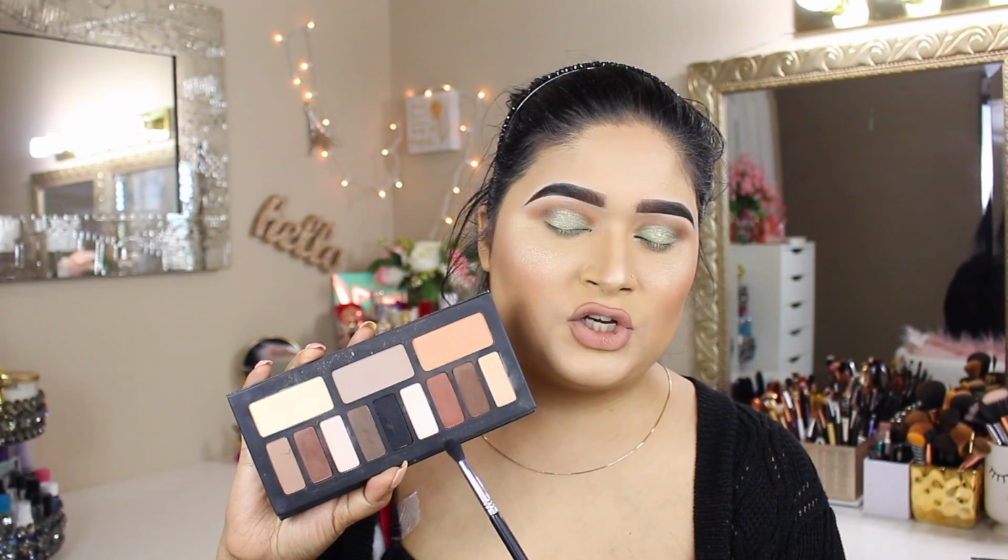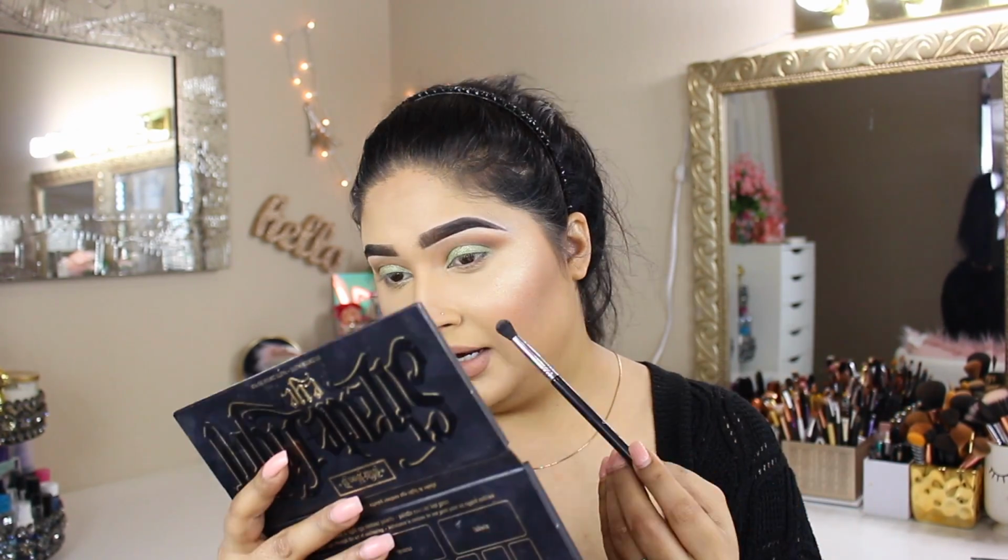For the lower lash line, I'm going to start working with this shade right over here. The second shade I'll be taking is this one right over here to create more warmth, and I am taking that onto a Crown blending brush.